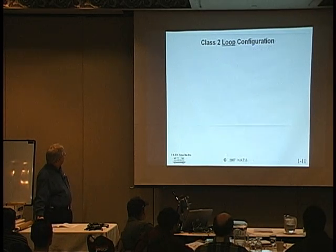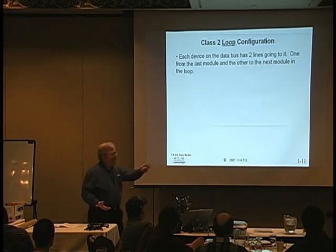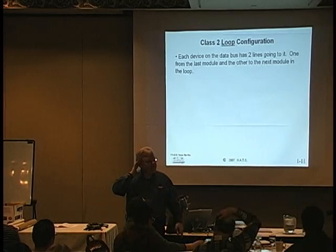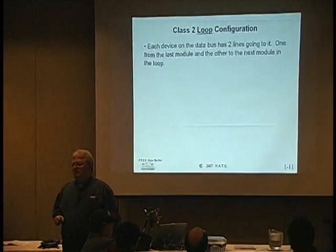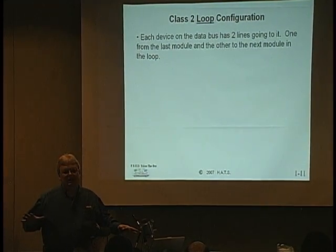That's confusing, so I wanted to bring that out here. Loop configuration: like we did in a little demonstration over there, each module has how many wires going to it? Two. Are they in series or parallel electrically? You know they've got to be in parallel. Like series, like that.